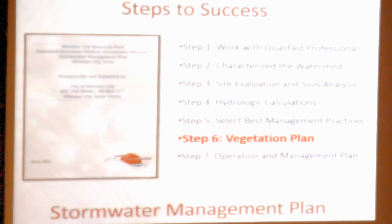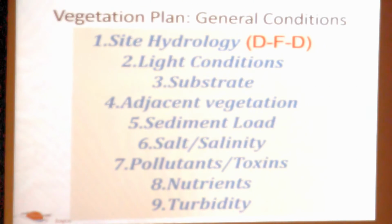Okay. So next is the vegetation plan. So when you're looking at the hydrology and you're looking at your watershed and your water quality that's coming into the site, this is the information that I'm going to give to my landscaper, my person who's going to design my vegetation plan. This is the information they need so that they choose the right plants. And I think this is probably one of the most critical steps.